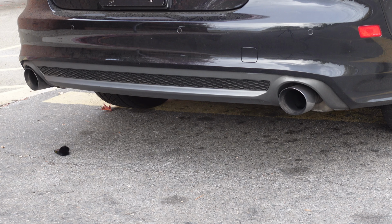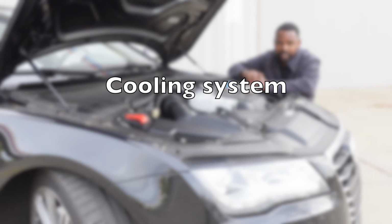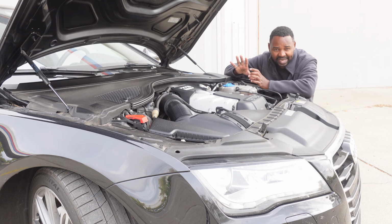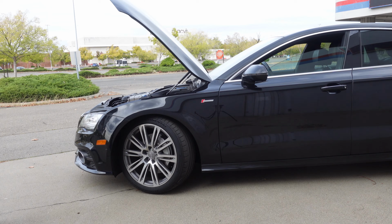So the other issue is the cooling system. Some of these cars do overheat a little bit if the cooling system is not well maintained. When you test drive one of these, make sure it's not overheating or that it does not smell like coolant. Changing a water pump on an Audi A7 will cost you at least $3,000 unless you do it yourself. So it can be very pricey.